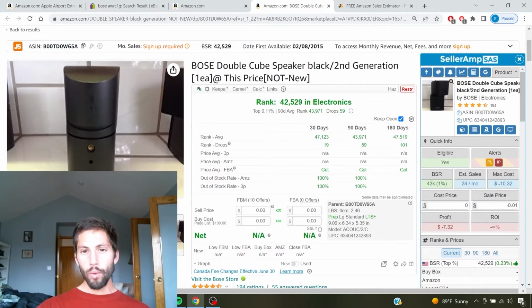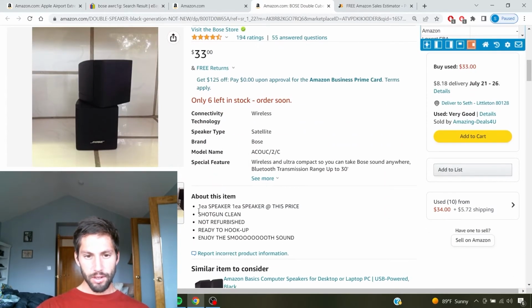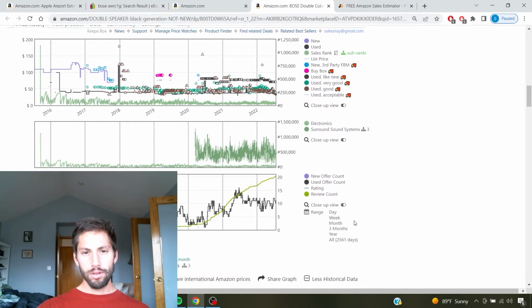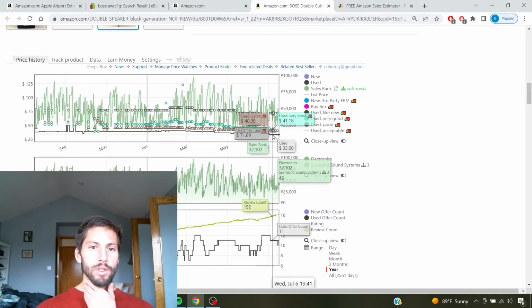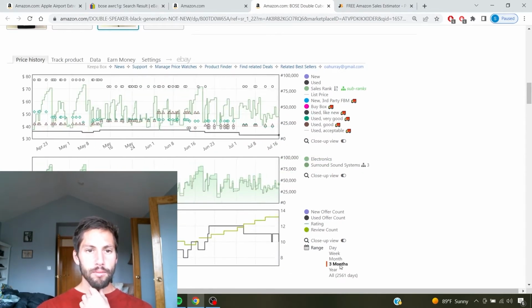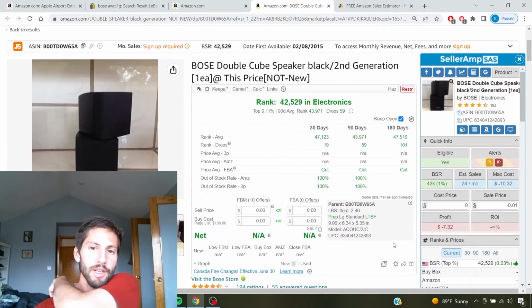This is such a weird listing. Just look at this smooth sound. We do see here that it's pretty steady. Not an amazing amount of sales. Not that expensive either. Not super into it.